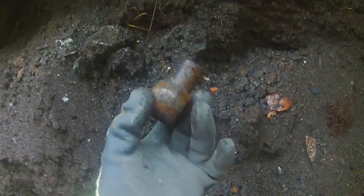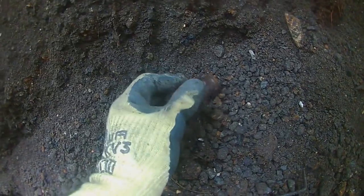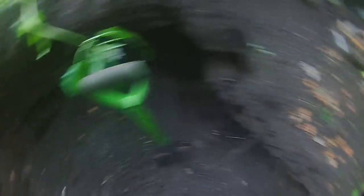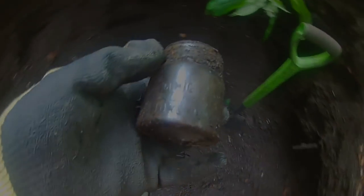Oh, lordy lord. Looks like a Bovril there. Yeah, a little 2 ounce Bovril. Good stuff. Bovril Limited. What else have we got? What else have we got? Looks like a little jar in there as well. Oh, yeah. Screw top jar by the looks of it. It is embossed. Let's see what it says on it. Let me clean this off, 1 second.